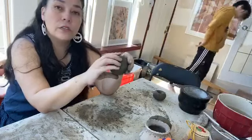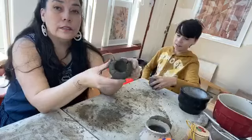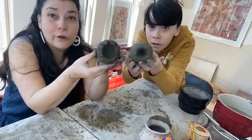Turning and squeezing, turning and squeezing as you're going. That's it. Now this is the difference between commercial clay and the clay that I collect from the land, is that it cracks much easier.